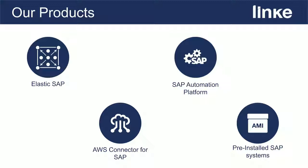We also have some pre-installed SAP systems available through the AWS Marketplace. So these are pre-built AWS AMIs that include fresh installs of SAP systems that customers can rapidly deploy on their AWS accounts and spawn new instances with SAP software installed so that they can start working with that. These are ideal for dev and test purposes.